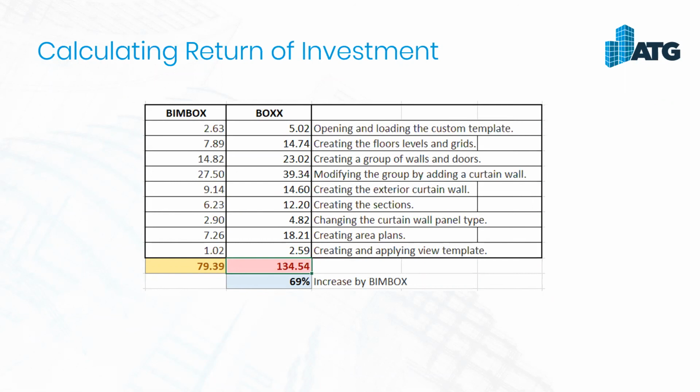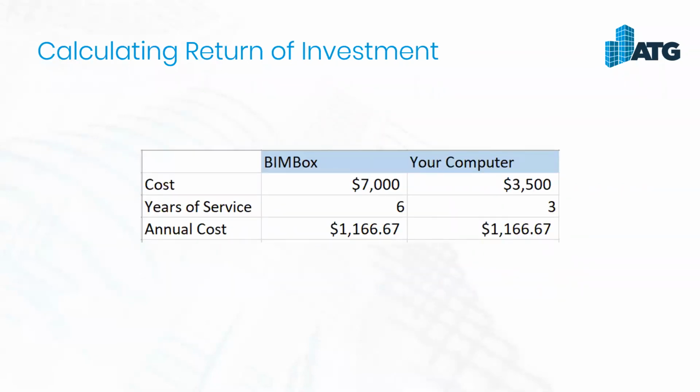Now, speaking of, this is sort of a biased math for Revit, and we'll get that Civil3D one up soon enough. But what I've done is I've made a very simple calculation on that ROI based on the computer cost, right? And computers are expensive. My $600 Surface can't hold a candle to my $7,000 BIMBOX. But let's break that down.